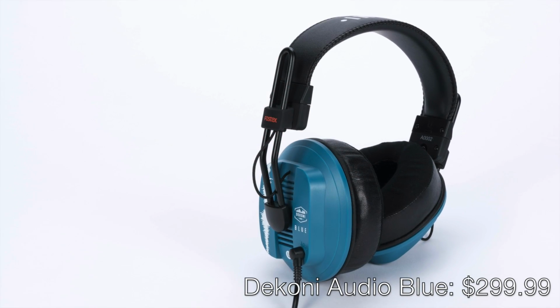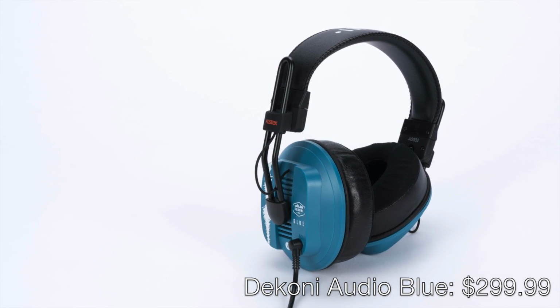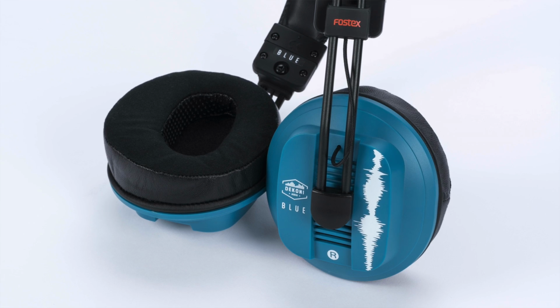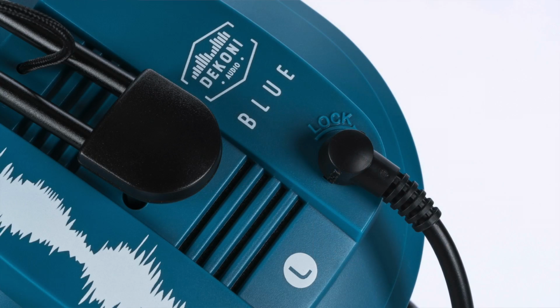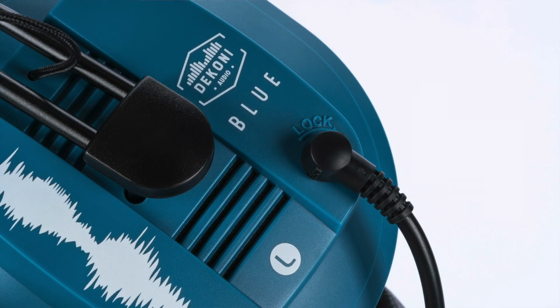Dakoni will also have their new headphone, the Dakoni Audio Blue. The Blue is a Fostex-Dakoni collaboration, a custom variant of the Fostex T50RP Mark III. Dakoni and Fostex retuned the T50RP Mark III with a smoother sound and with more extended bass, so make sure to hear the Blue at Dakoni Audio's exhibit.